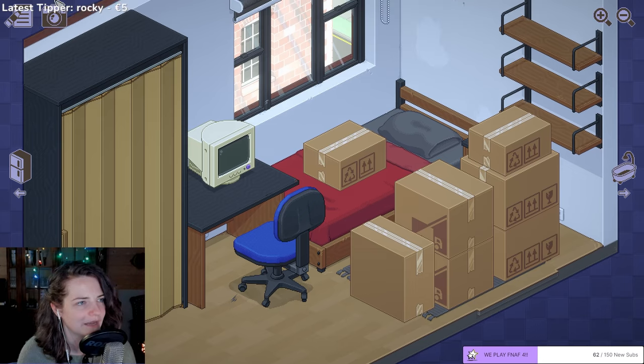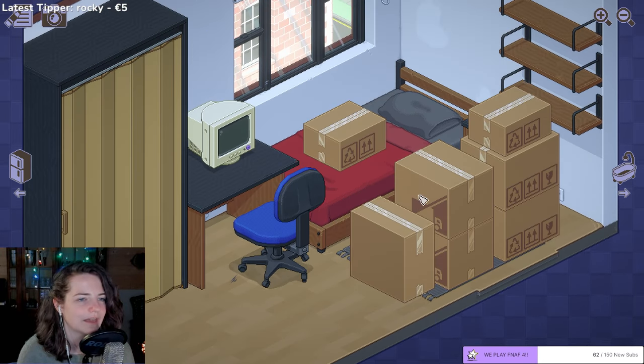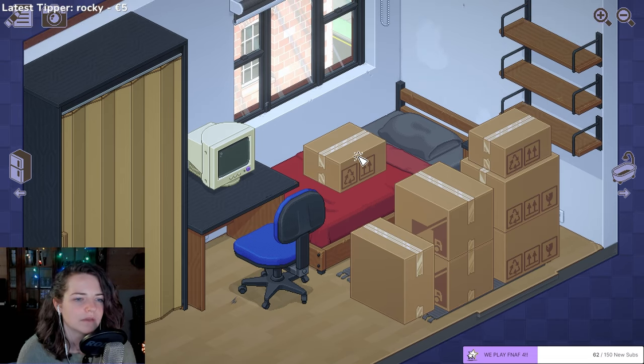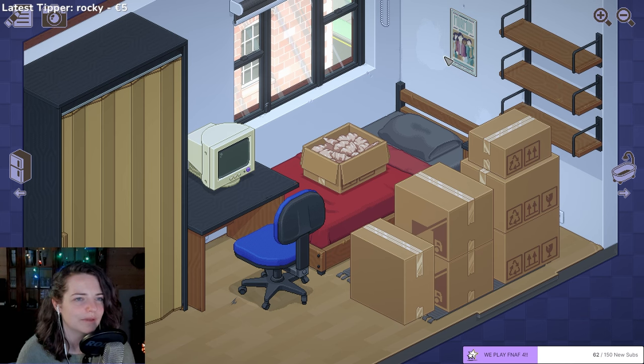Okay, I'll move my camera. Or will I? Oh, no, we don't have to. We can just do this. We can just do this if we do that. Okay, cool, cool, cool. First, we'll go with this box because it's on the bed. Poster! I notice now. This is great wallpaper. There, fixed it.